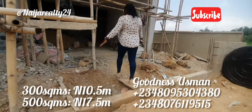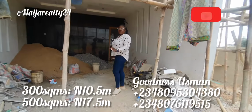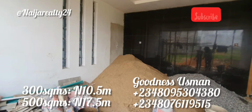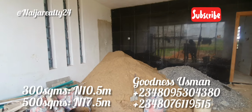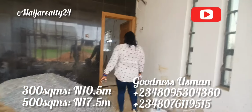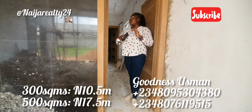So they're going to drive in from this place and park here. Okay. You're going to park here. So you're parking here. All right, so let's go. So when you park here, you come in to the kitchen.